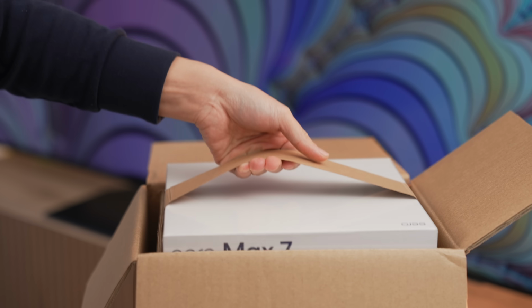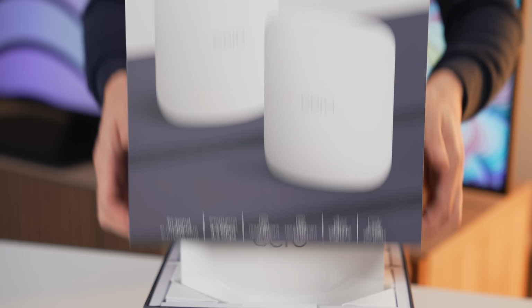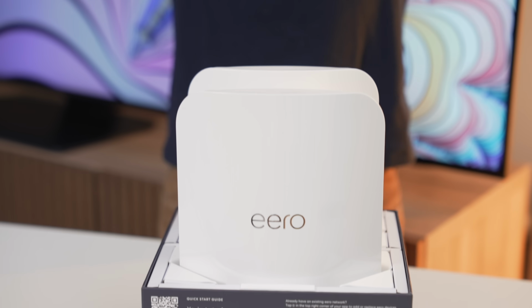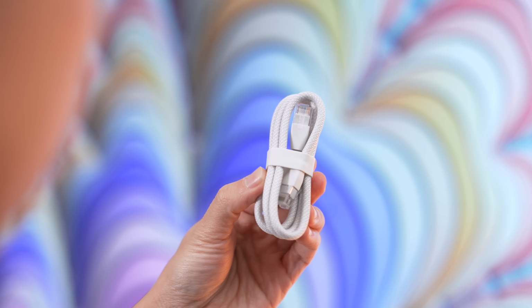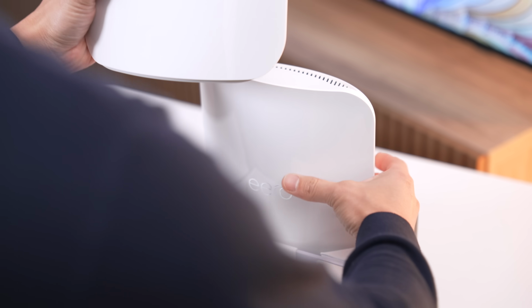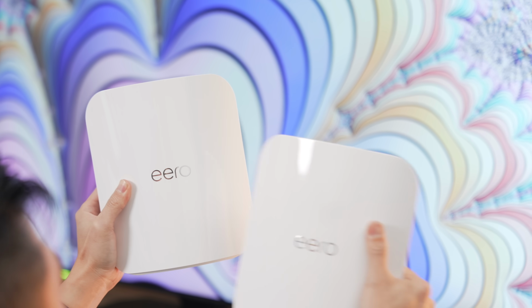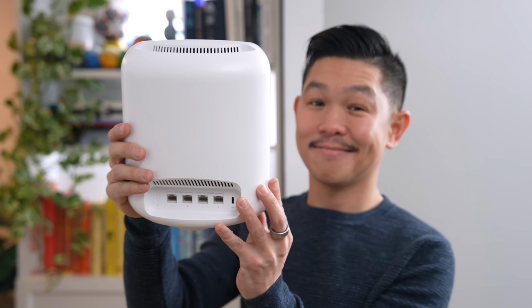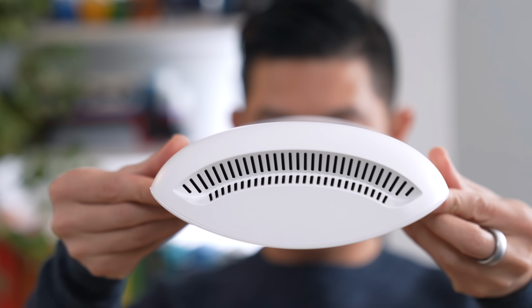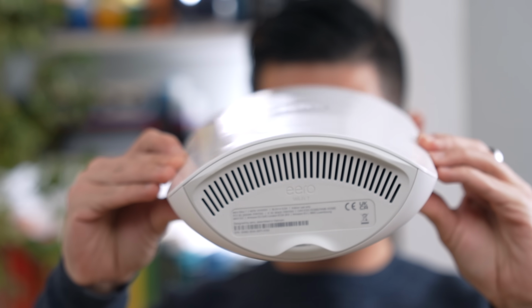The eero Max 7 ships in either 1, 2, or 3-pack systems. I have the 2-pack system, which comes with 2 routers, 2 power adapters, and 1 braided Ethernet cable. If you're upgrading from the older model, you'll notice the Max 7 comes with a familiar glossy white finish, except these are much larger. I have no problem with the addition in size, as this allows for more powerful antennas and more ports. It's also got a new passive thermal design for high performance without needing any of those noisy fans.